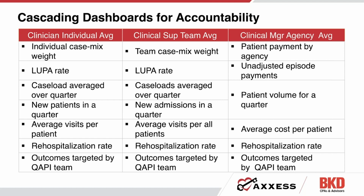What gives with this? Why did our average patient payment go down? Then that clinical supervisor goes back to her individual numbers and says, ooh, that new nurse didn't quite get the mark. Maybe we need a little bit better education for her on her OASIS data collection. That's what we mean by cascading.